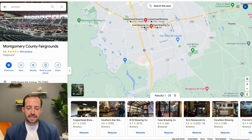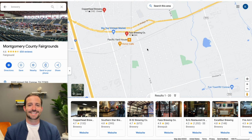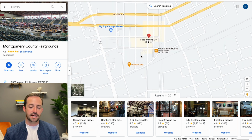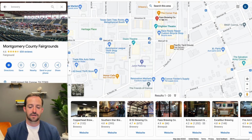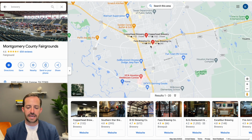So I hope this gives you guys a really good idea of Conroe. Overall, like I said, it's its own town. It's a small East Texas town that's booming, and it's got tons of potential, but it's still very affordable. It's got a revitalized downtown area with really cool restaurants going in. And it's simple. It's easy to navigate. Like I said, there's one big circle around it with the loop.